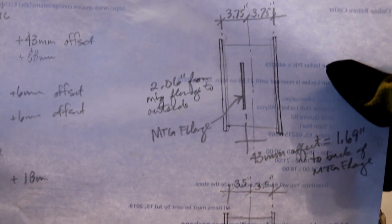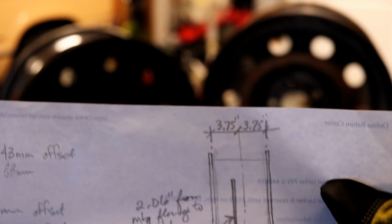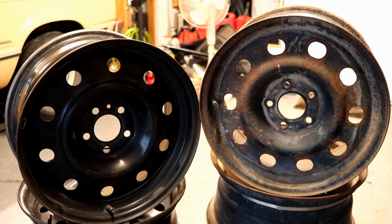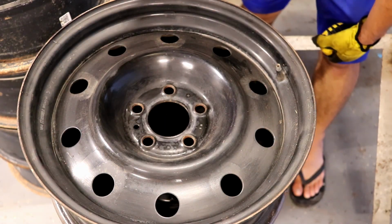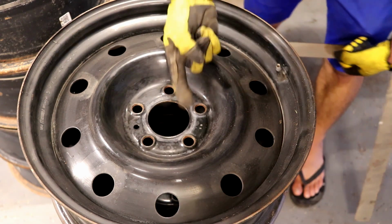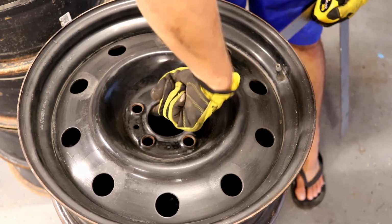And lastly, the offset, which we talked about in the 5-lug swap turned offset lesson episode, which I'll link above, is why I bought the Crown Vic wheels, is what I needed them for. Comparing them to my notes, I'll show you just how close I really was to the figures I came up with in that drawing. Technically I was calculating to the backside mounting flange here.